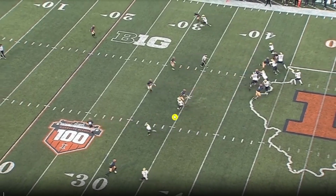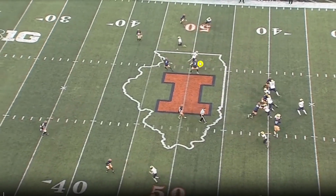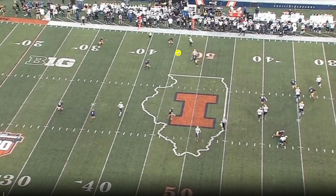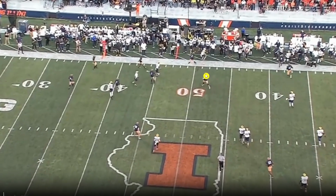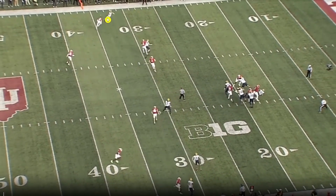Super, super good. Can he adjust to low throws? Yes, of course he can. And then here's kind of a scramble drill, stays creative, right? You see him go quick, little jab back vertically, and it opens up a window. But again, keep that one foot, toe tap the sideline. Really, really impressive there.